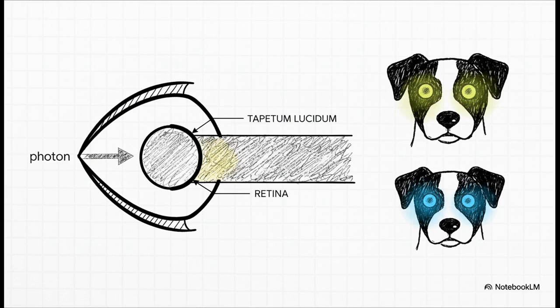This is exactly what causes that spooky, glowing eye shine you see when you take a flash photo. And here's a super cool little fact. While it's a yellowish green in adult dogs, in puppies under 4 months old, that eye shine is actually blue.